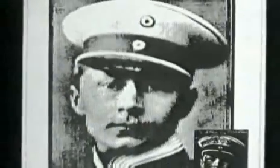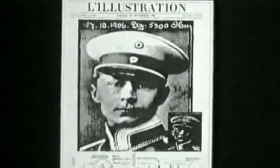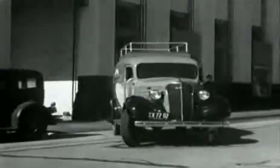This is the earliest existing photo sent by fax in 1906. By the 1920s, fax had become a standard way of sending newspaper photos.